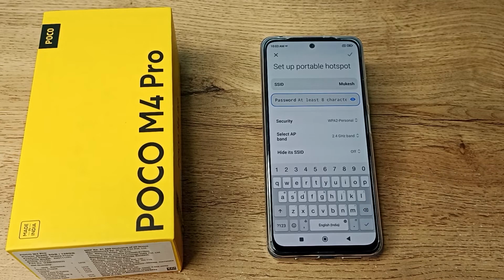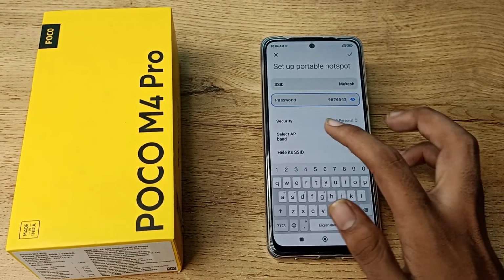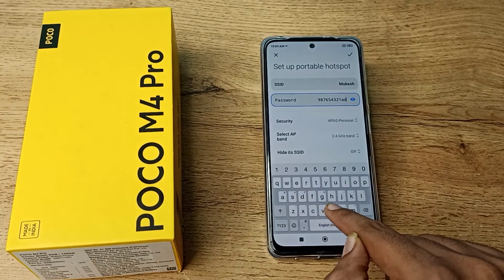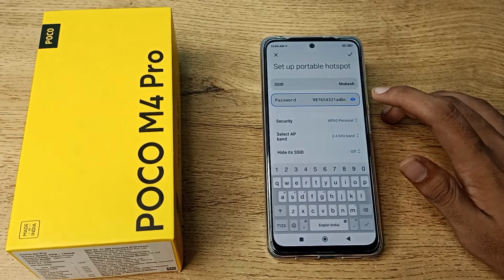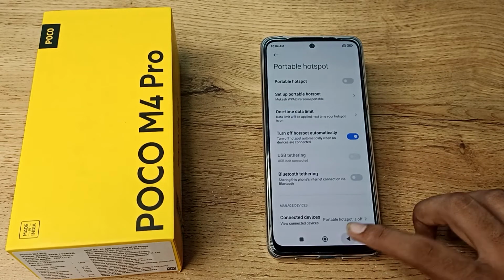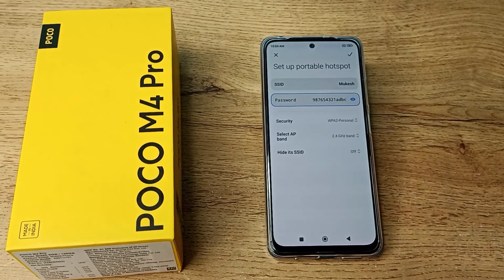For the new password, I will take, you can see, at least four characters, meaning four alphabets or four letters. So I will take this, 987654321, and if you want to use alphabets, you can use them. So I will take this one, and tap the right option here. Then come back, and you can see your hotspot password has changed.